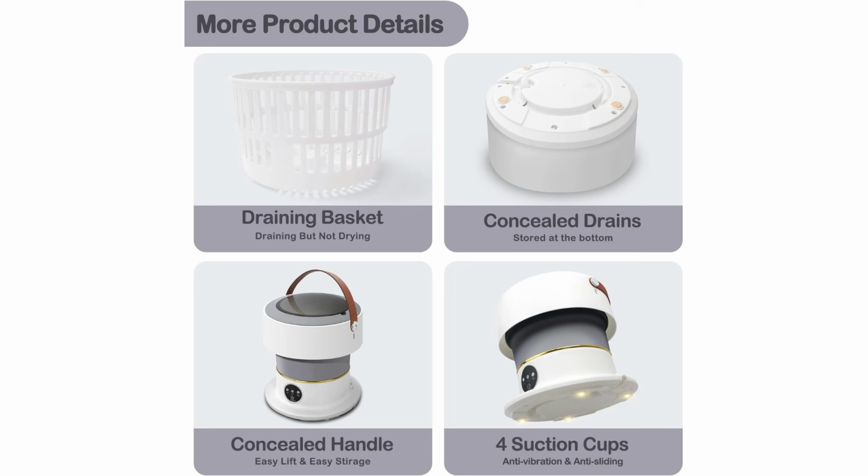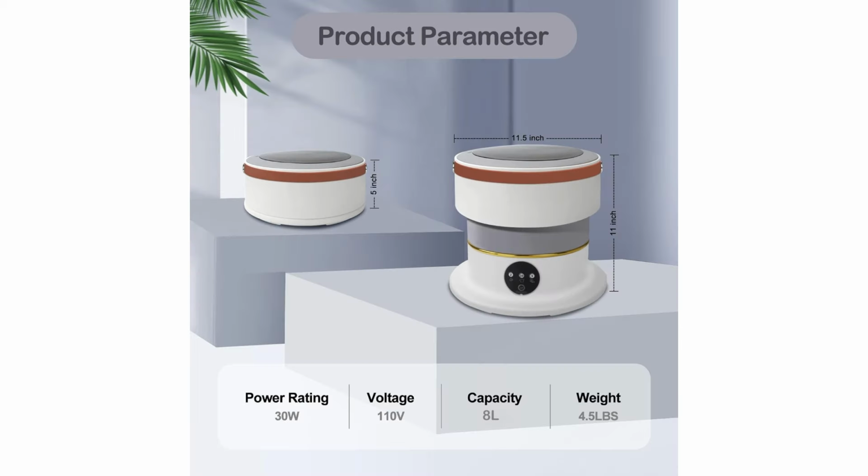compromise on performance. The mini portable washing machine is incredibly easy to use, featuring simple controls and intuitive operation. Just load your clothes, add water and detergent, select your desired wash cycle, and let the machine do the rest. Its user-friendly interface makes laundry a breeze, saving you time and effort in your daily routine.